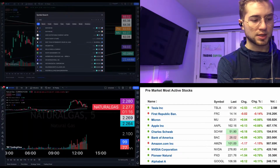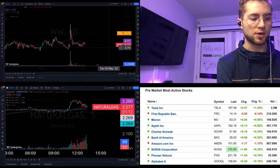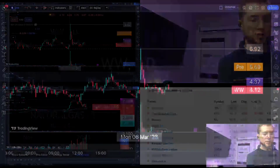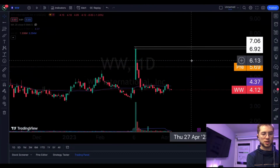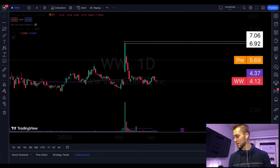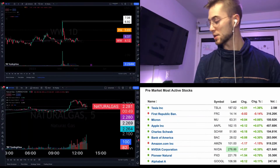I'm also looking at WW International. That's gapping up tremendously. Now, this one, the only short side I would play is right up to this gap fill, basically around 692 on WW and 706. Okay, so that one's gapping up on news. It is a bit of a smaller weighting, so definitely play that cautiously. Adjust your share position size in accordance with the smaller cap volatility.